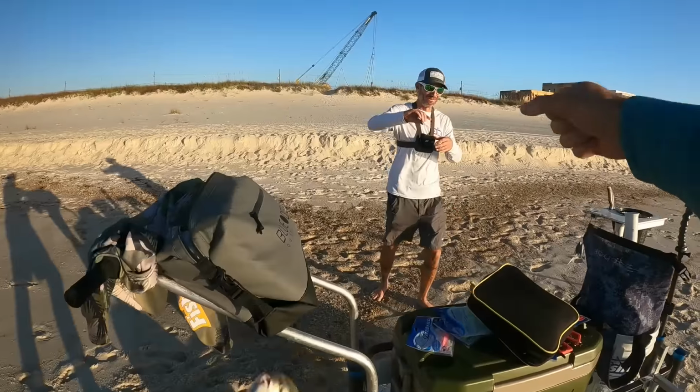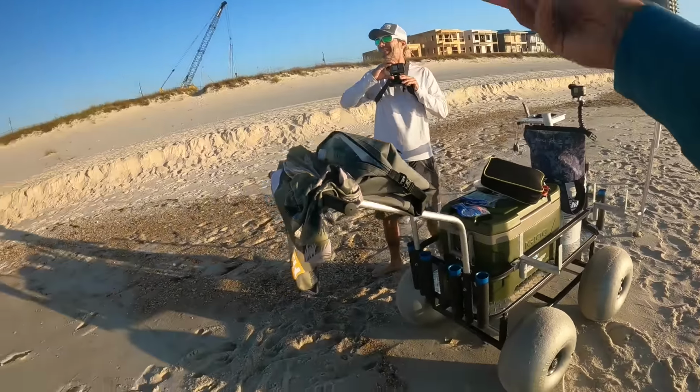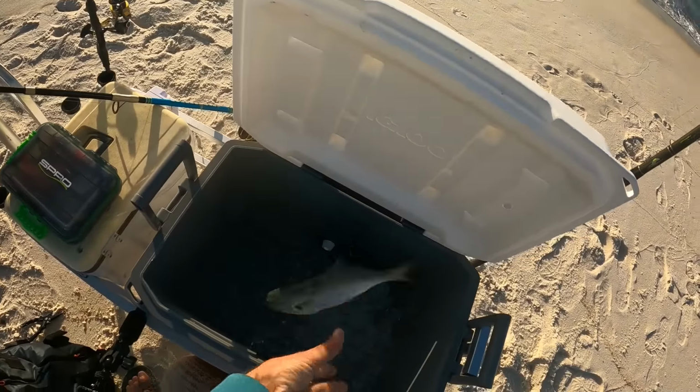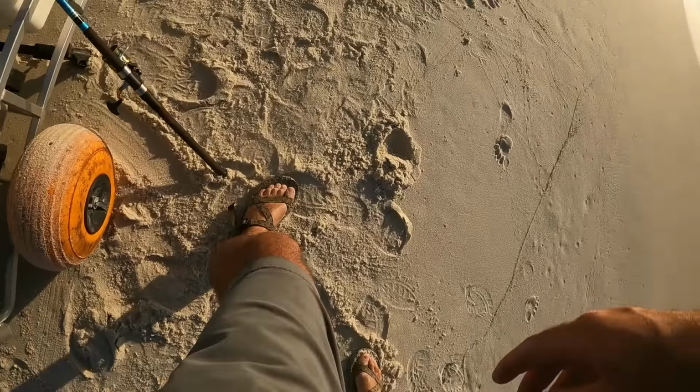Heck yeah, dude. Look at that. Slaying some bluefish, some whiting. Now we need a redfish, whitefish, bluefish. All right, so this is our first official keeper fish. Throw them in there. We're gonna rip that spoon back out there while the school is hopefully still out there.